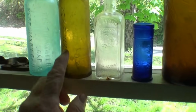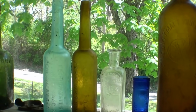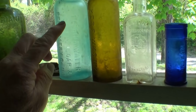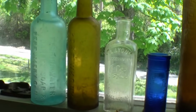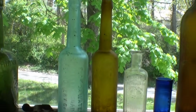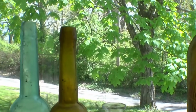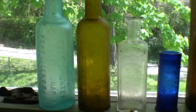That standard perfumery works because of the color. It'd probably be about a $30 bottle, maybe a little better. And Florida Water, the Oakley Soap and Perfumery Company, New York. And yeah, it's a nice 1880s bottle, hand-blown with a hand-tooled collar on both of those Florida Water bottles. It was a type of cologne.